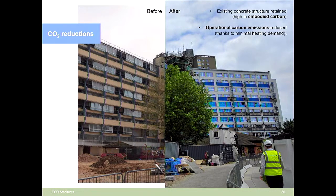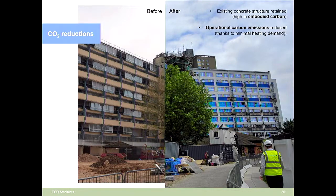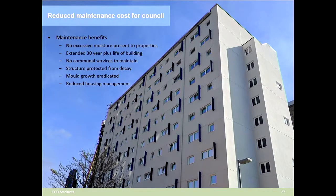Before and after, embodied carbon obviously saved because we didn't demolish the building. That was an option when we first looked at it. But the capital cost and the replacement cost was just too high, and also social dislocation, disruption of moving residents. And although it was in a bad condition, the residents were really happy with it. Portsmouth City Council have got stats to show that even in 2010, the residents wanted to stay there. So it wasn't a given that it would be demolished. So lots of maintenance benefits, as you can imagine.